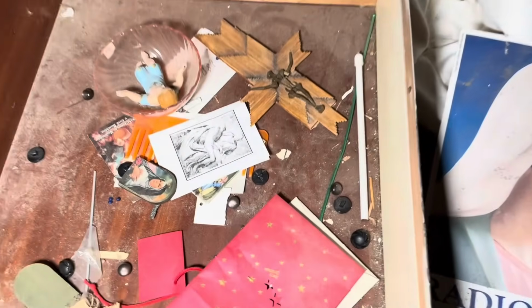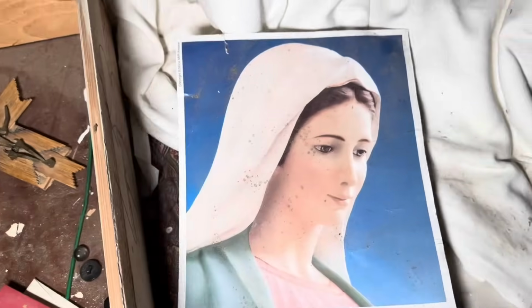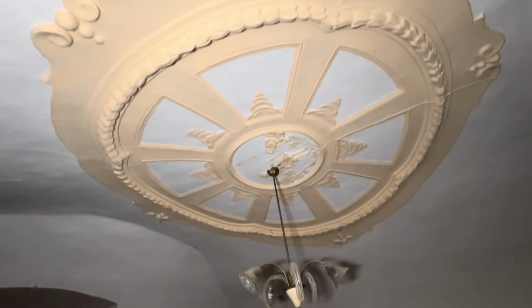Right, we've got a bed full of Mary and Jesus. Another one there as well. But this ceiling is pretty cool, to be fair. Let me zoom you out. Yeah, look at that. That's pretty good.